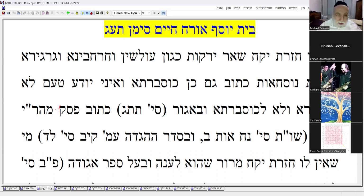Like olshin, which, as we said, is endives, and v'chalchavina, the gargira, the other ones, going down the list. "V'kitzat nuschaot katuv gam kein kusbarta, v'eini yodea ta'am, lo l'gargira v'lo l'kusbarta." So he says that there are some books that say kusbarta, and kusbarta, by the way, is what we call today cilantro, and that's not really maror. So he says, I don't know who put this in here. So really, we shouldn't use that. That's not the proper thing to do. Somebody put in a wrong thing there.